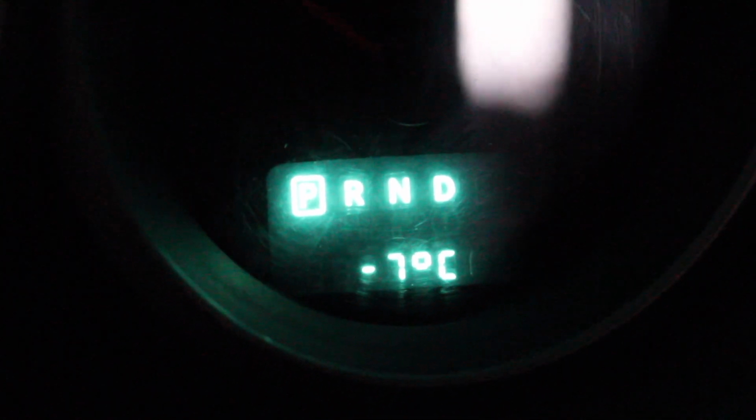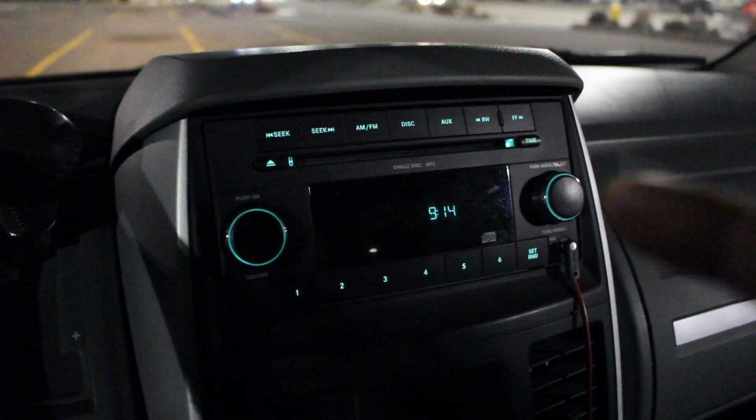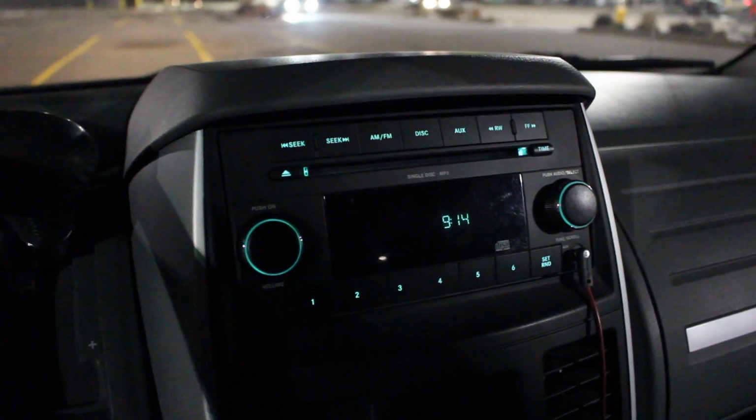We got -7 degrees Celsius. So we'll see if we can stay warm tonight. I'll have to get the heater going. Just after 9 o'clock, get out and get into the back. Yeah, just enjoy the evening.